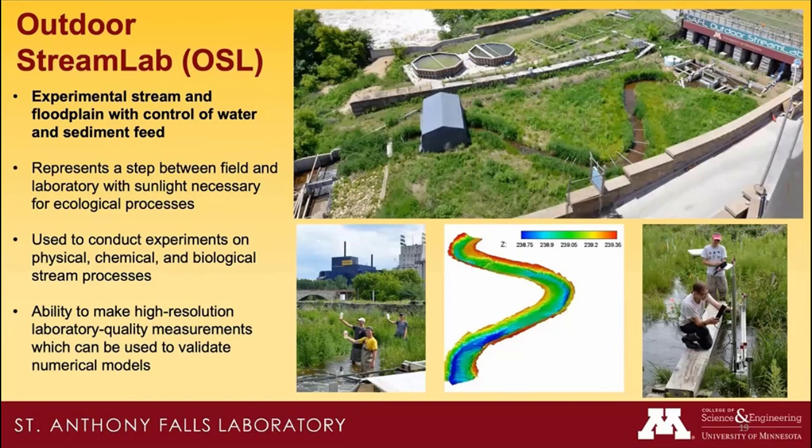We can't control natural sunlight and vegetation. We have seeded it with native prairie vegetation. We do have to go out and weed it from time to time because invasive vegetation does make it in. So we get more of the ecological component in a lot of our experiments that you're not going to be able to replicate in a laboratory environment.